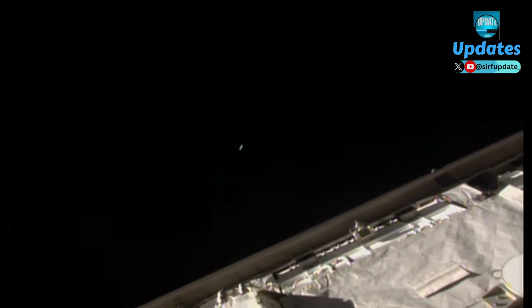You are looking at live views of the Dragon spacecraft from the International Space Station as it continues to exit the neighborhood of the International Space Station. That little white dot in the center of your screen is the Dragon spacecraft as it continues to move away from the International Space Station and splash down off the coast of Florida on December 17th.